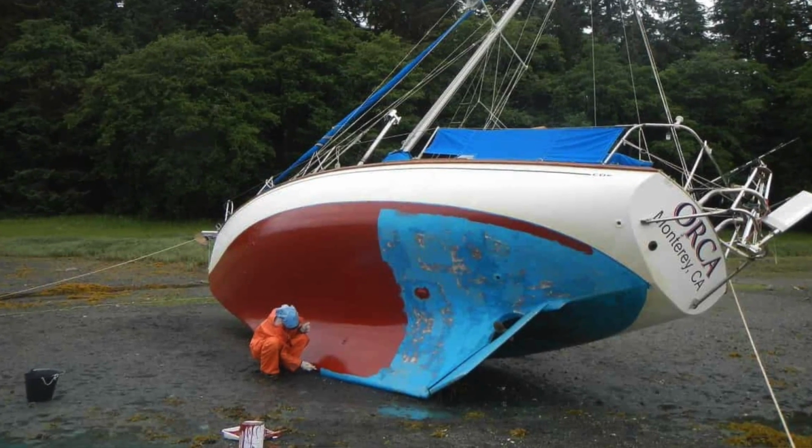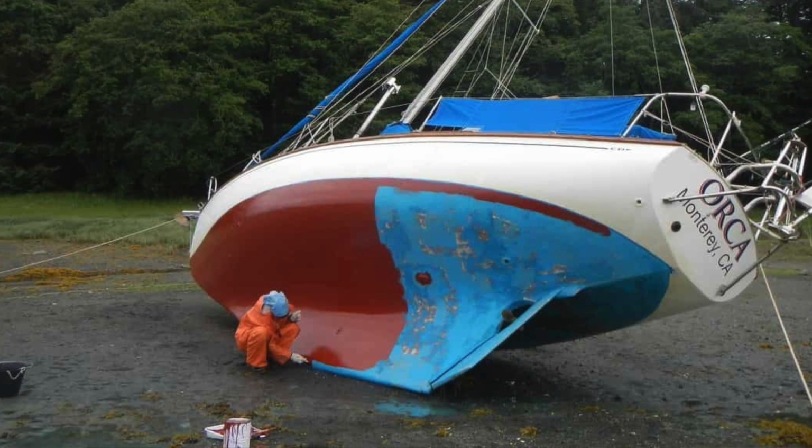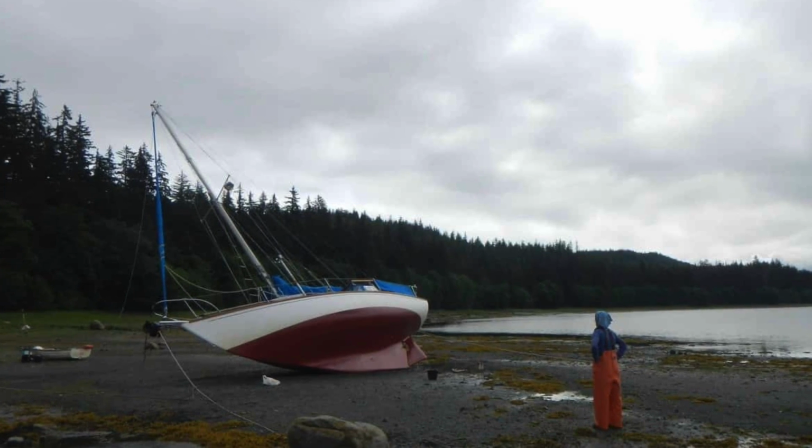2'8", you can get in anywhere with that. And you can beach it. If you have to, and you're in the Bahamas somewhere, you can actually careen it and lay it down on the beach to deal with bottom work. Full keel boats are pretty cool in that aspect.